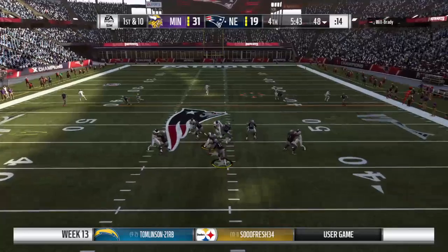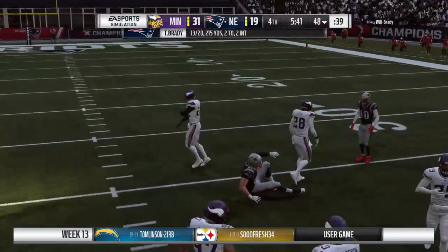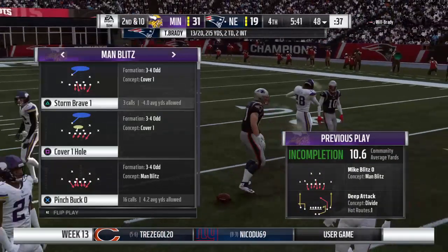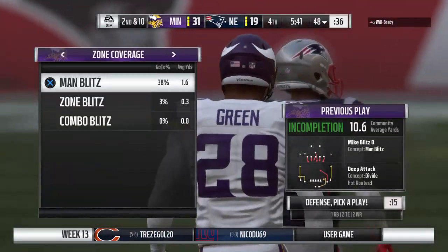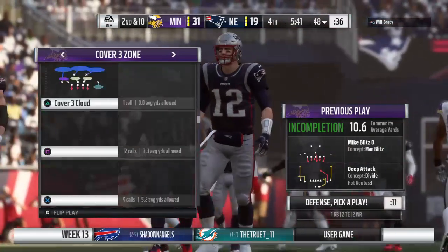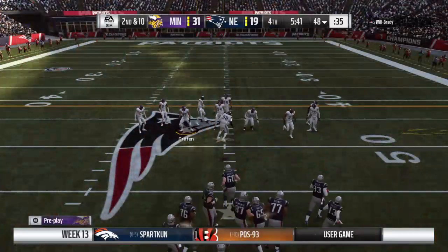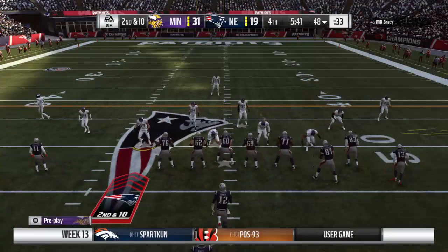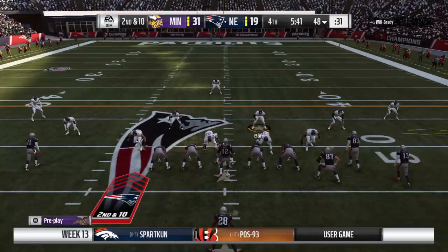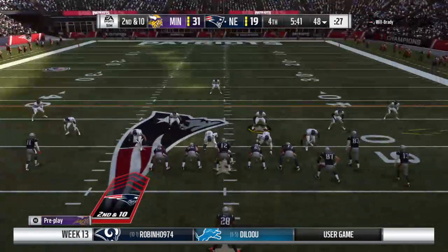On 1st and 10, here's Brady. Throwing over the middle, and it's incomplete. He was looking for Gronk that time, and it's 2nd down. The positioning here is key. As a defensive back, you're taught 99% of the time, make a play on the football. But in this case, making a play on the man was all the difference. That's what forced the incompletion. Brady's incompletion on 1st down leads to a 2nd and 10.